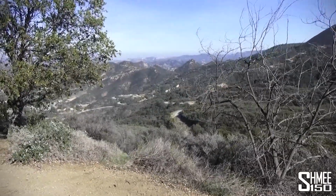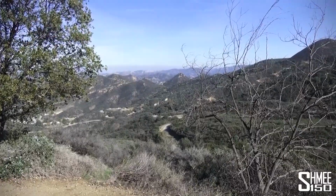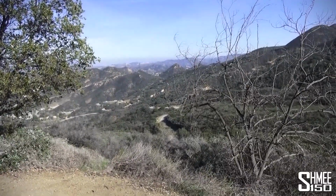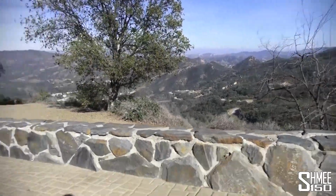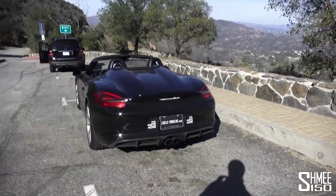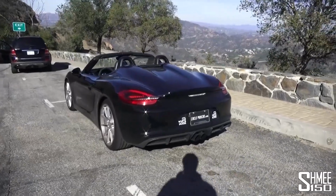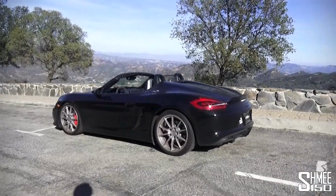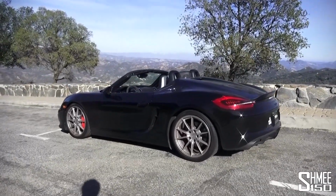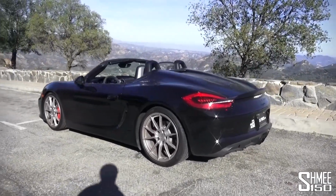I've been up here to film a couple of times before, but it's absolutely a delight to drive on this road. And the reason today is a perfect day gets even better than just having the road, because I'm going to be driving in this, the itswhitenoise Porsche Boxster Spyder. If you followed my Instagram, you'll know that itswhitenoise very kindly lent me the car to drive over a few days here in Los Angeles, which I have very much enjoyed.